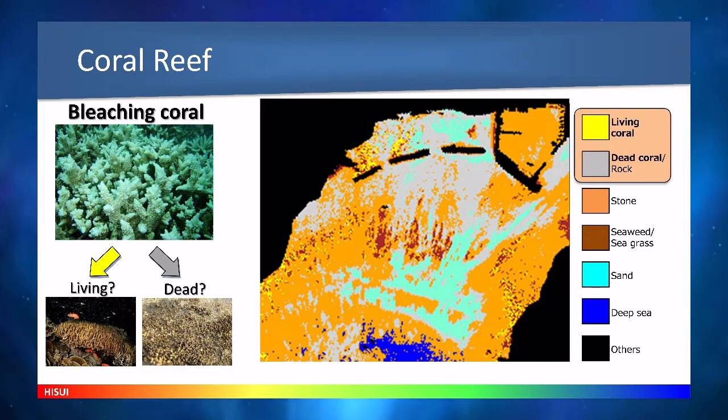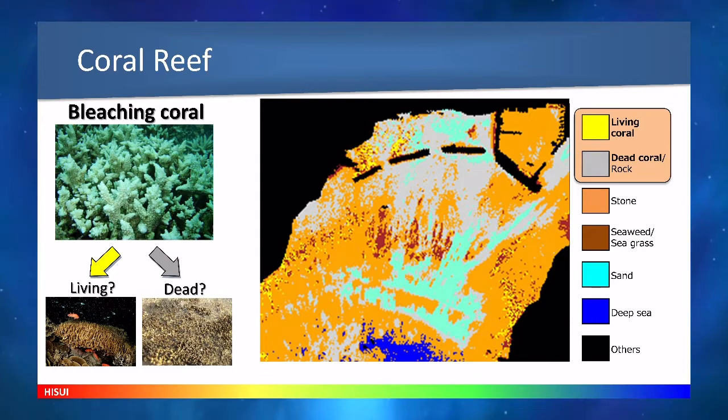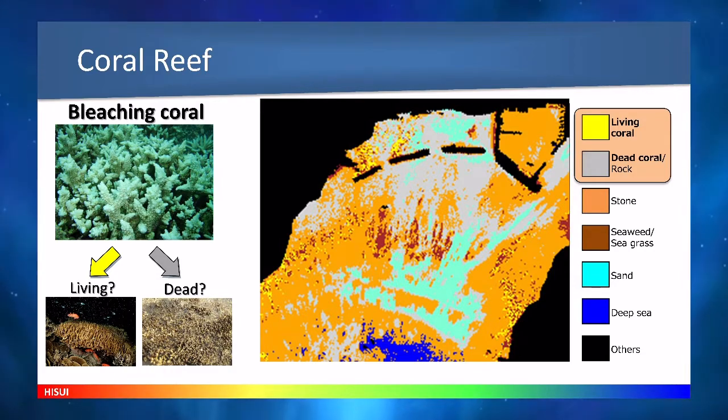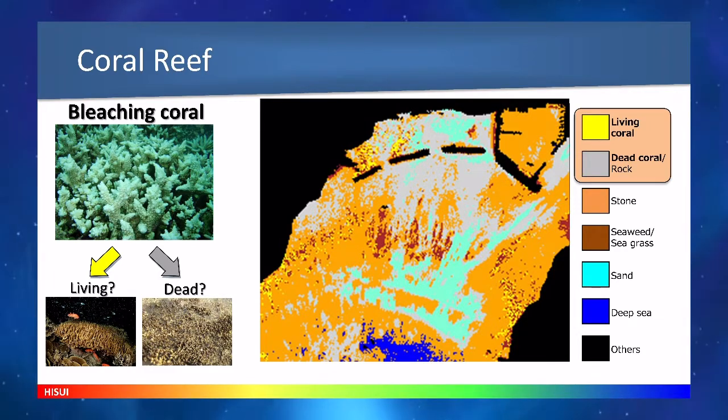When corals are stressed by changes in environment, such as temperature, they expel symbiotic algae living with them, causing them to turn white. Coral bleaching is a problem in southern seas. Hyperspectral sensor can detect such changes using the power of spectrum, and we can determine and discriminate dead or alive corals. Using the floor map derived from hyperspectral sensor, we can make a map of corals for shallow water. And next slide, please.